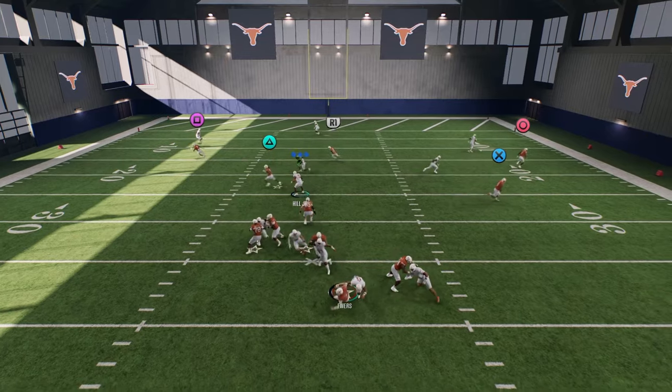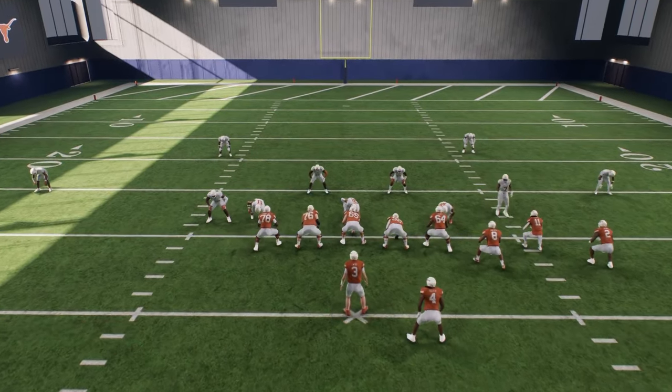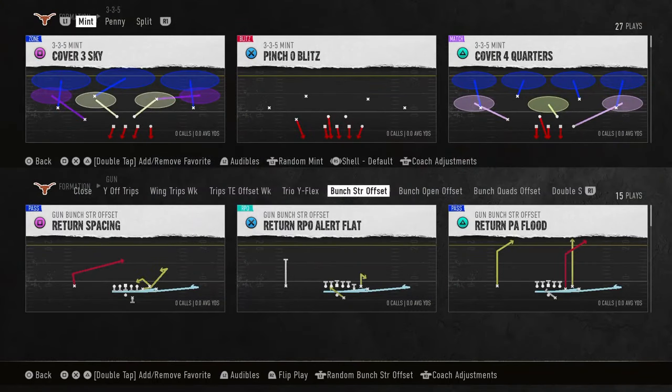But as you see there, that time we get a loop from the defensive end. Super good blitz. That is 3-3-5 Mint. That's Crossfire. It's probably one of the newest ones that I've talked about. That's also on our school site.